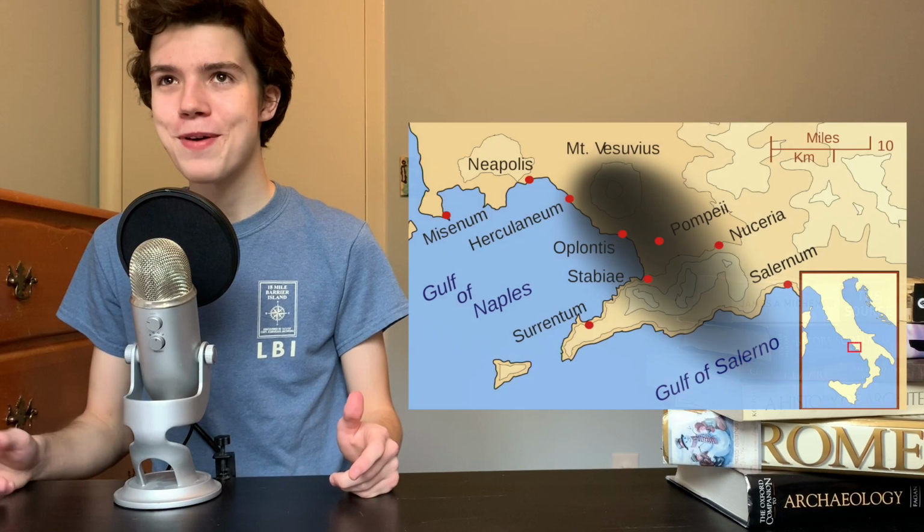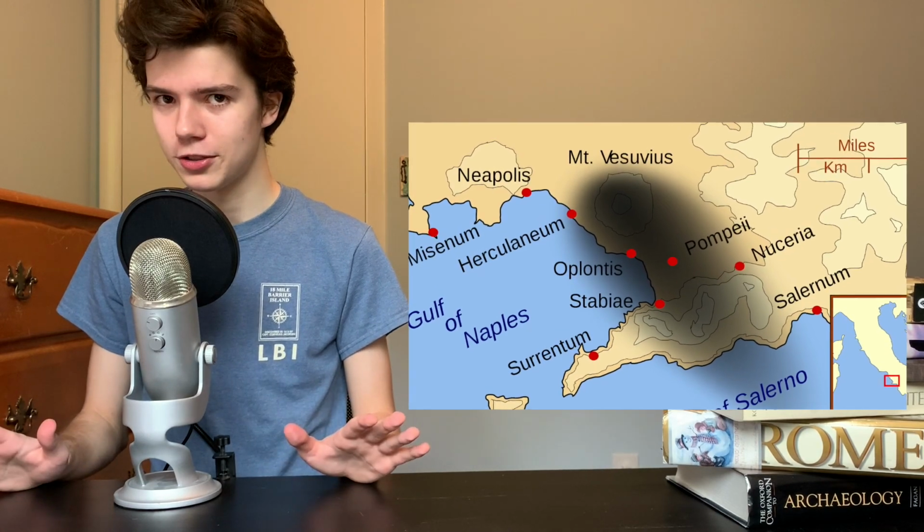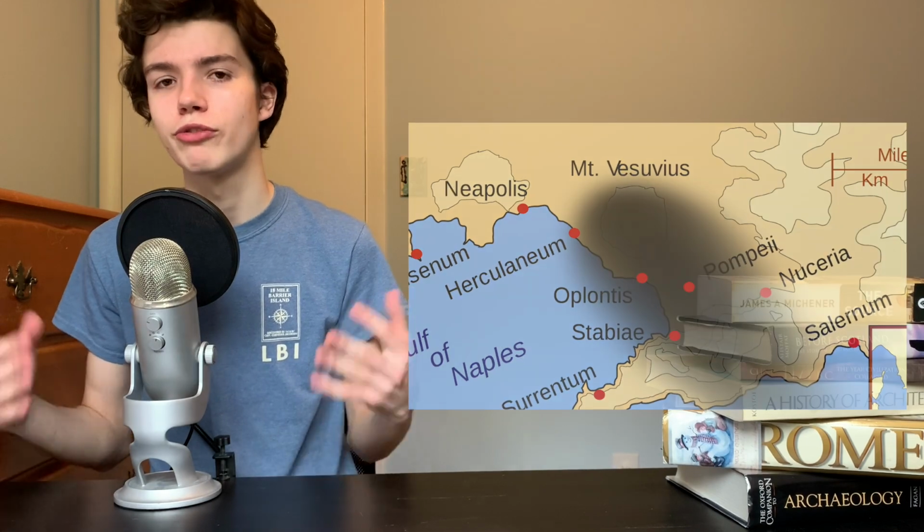Number 1. Volcano Town. Pompeii, as you probably know, is right next to the volcano Vesuvius. So being next to a volcano actually does have its benefits because it creates all this fertile soil that's great for farming. Little did the people of Pompeii know, that fertile soil was a trap.